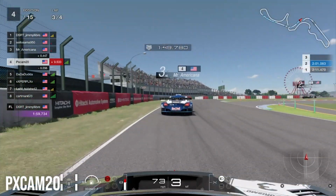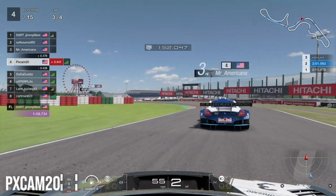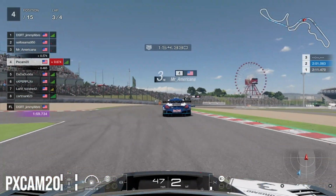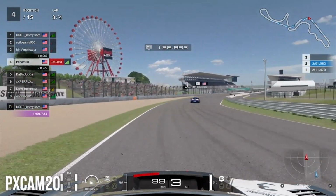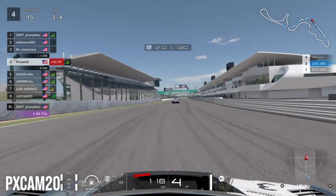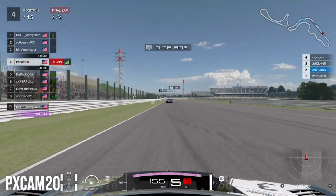Coming to the chicane, we head into the chicane very, very wide. And we actually lose grip coming out of the chicane as we get bumped from 5th place. He's not going to be pressuring us heading to the final lap now. So fast forwarding here as we head into turn number 1.